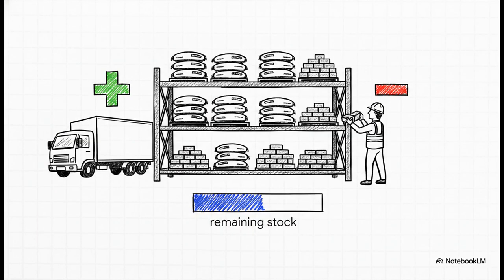And it's the exact same idea for materials. The system gives you a live look at your inventory. It tracks what you've received, what you've used, and what you've got left. Having that kind of transparency helps you avoid two big problems: running out of something critical, which causes delays, and ordering way too much, which just ties up your money.